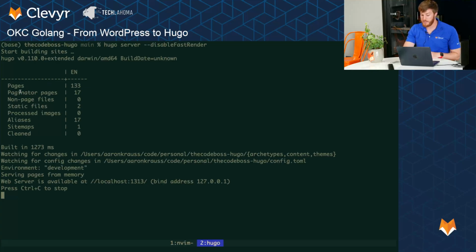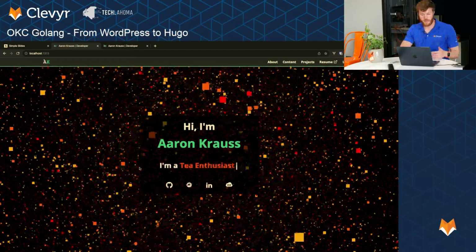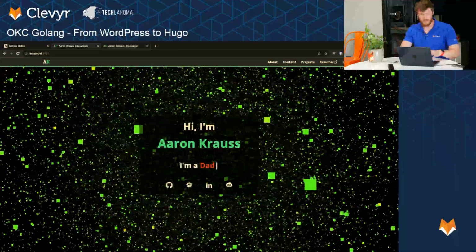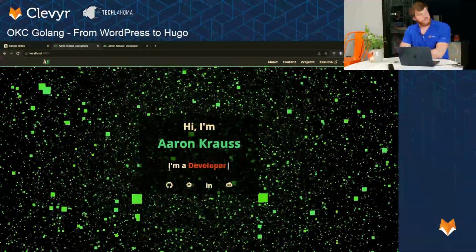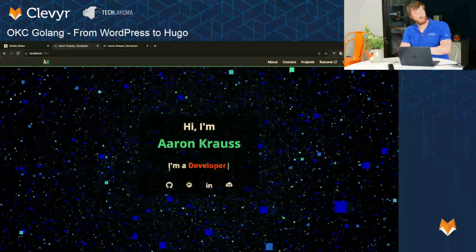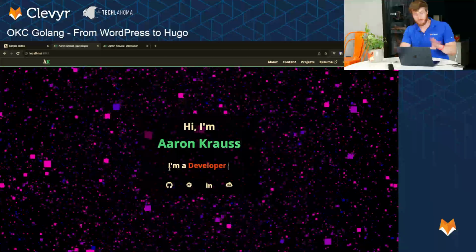And you see these paginator pages. We're going to talk about what those mean, because Hugo's got really cool pagination built in. But let's go ahead and go to the site, localhost 1313, refresh there, and we've got it all up and running. It's literally the same site that is on codeboss.dev. So let's talk about how the theme is set up and where some of the cool Hugo stuff comes in. So the home page is largely not content management driven.